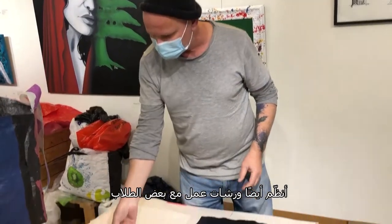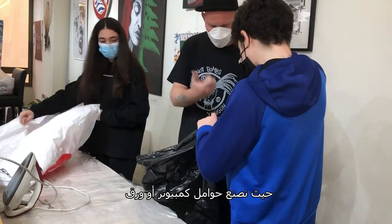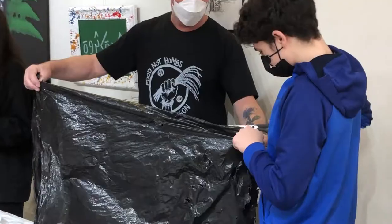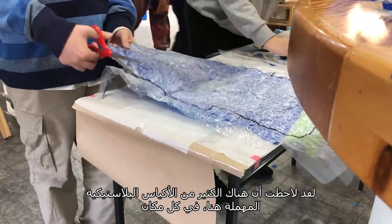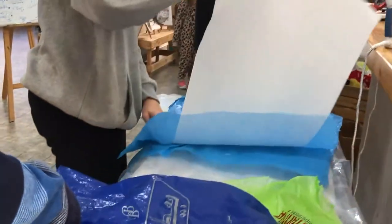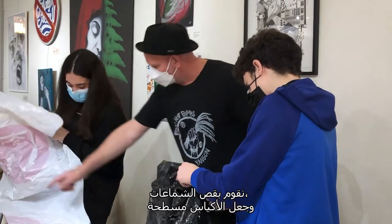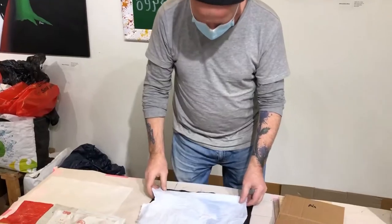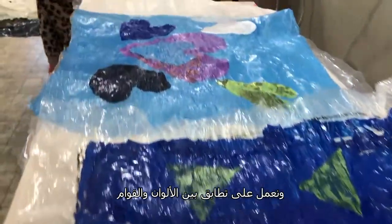I'm also doing workshops with some students. I'm going to be making laptop holders or paper holders. I've noticed there's an awful lot of wastage of plastic bags here, everywhere. I'm going to cut the handles off and trim the ends off and make it flat. You can mix and match with colours, textures.